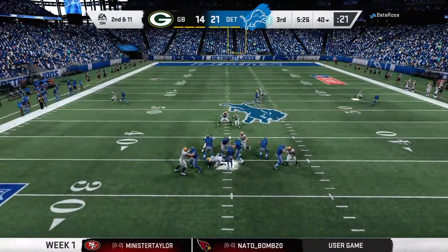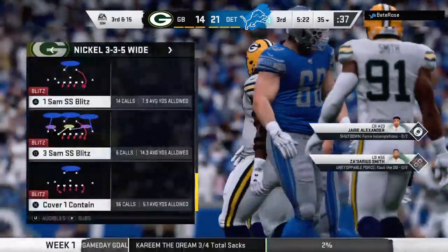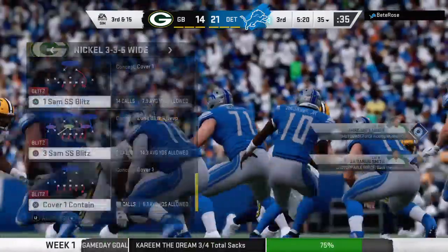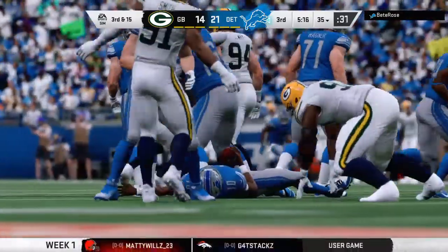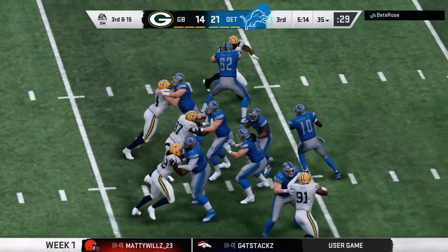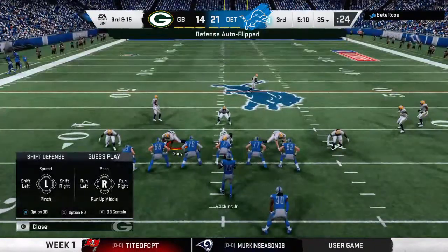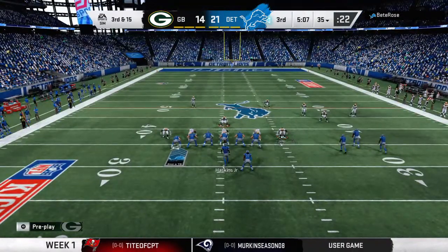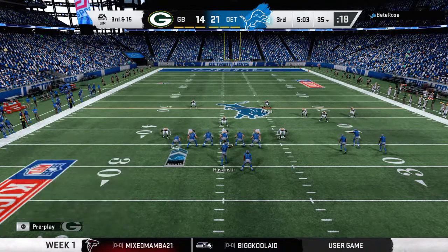Now they'll look to Haskins to throw it. Under a heavy rush, and down he goes. They could not contain Kenny Clark as he gets home for the sack. And they weren't in zone coverage, they were in man, and each man did his job. And that looked like vintage, old-school coverage, didn't it? Man coverage reminded me of an old Raiders team. They had a Hall of Famer at one corner and a Defensive Player of the Year at the other, and they just locked people down.